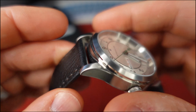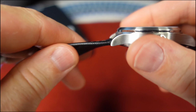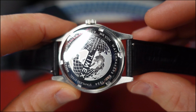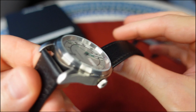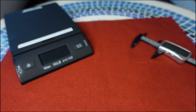Let me talk about the strap here. You have this nice little leather strap, surprisingly nice and soft, with these quick adjust spring bars you can just pop off. So very, very nice touch. Polished buckle here with Timex written on it. So surprisingly nice, nice package here that Timex has put out.